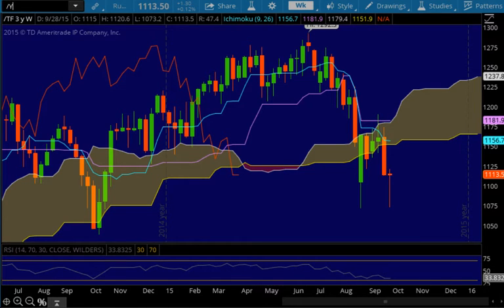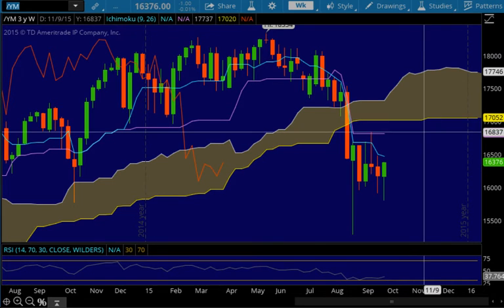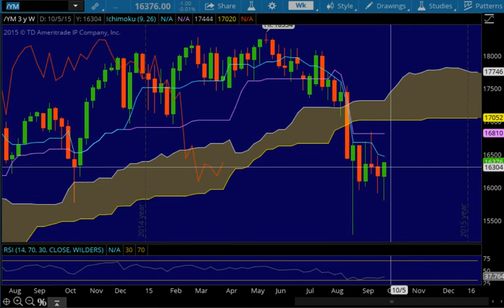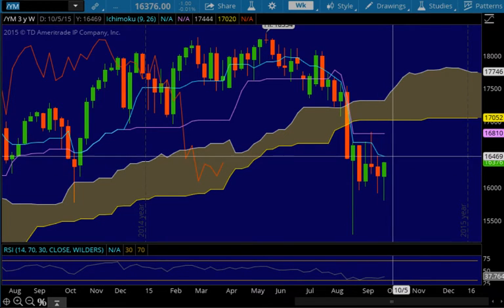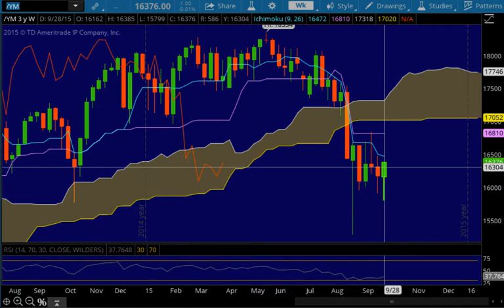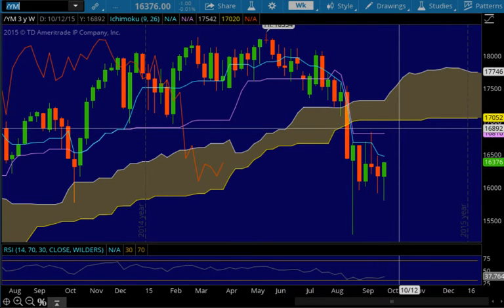Let's look at the Dow. Dow put in a very bullish hammer on Friday, ending last week's candle. We do have resistance above at the Tenkan Sen, so it's very important for us to make it over 16,472. If we do, we can look for 16,810 above at the Kijun Sen. Then above that, we can look at 17,052 or thereabouts.